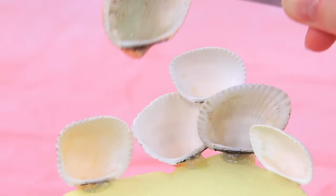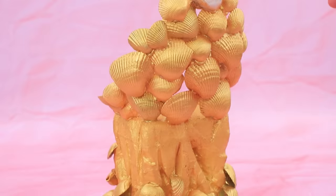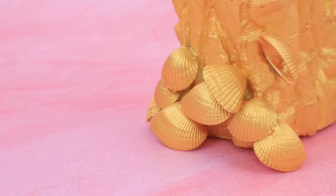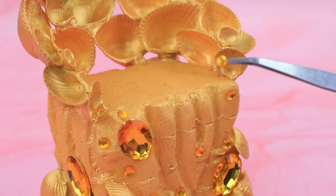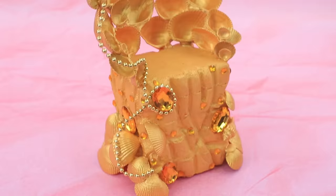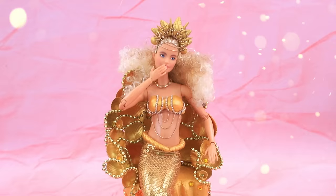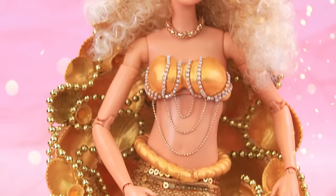Glue a couple of layers of styrofoam. Create the right texture. Make the back of the throne out of shells. The throne is gold and sparkly. There are crystals at the bottom. Chains cover each of the shells. What a gorgeous throne! Audrey dreams of taking it one day so she can rule the sea floor. For now, her father Triton holds the throne.